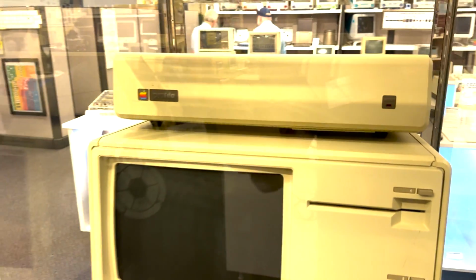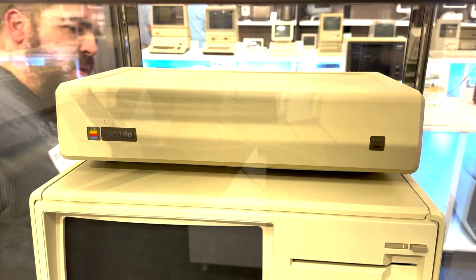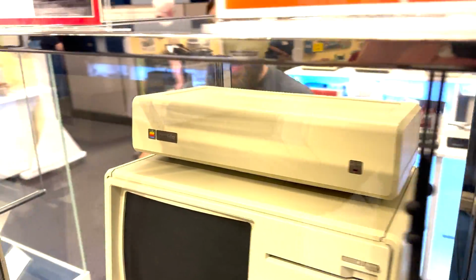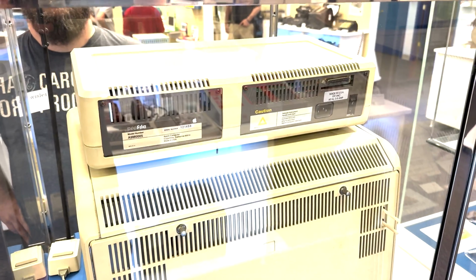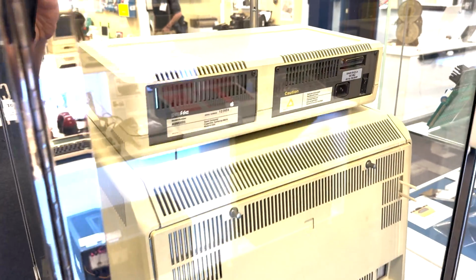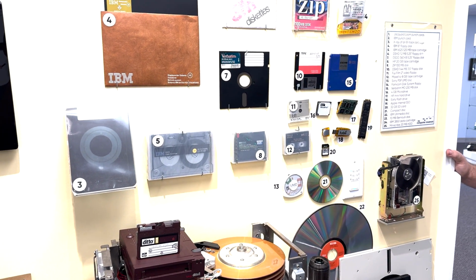Really big. Is that a printer? Yep. Oh, I'm sorry. Nope. This is an expansion box. So if Lisa wasn't enough for you, and you needed somebody else in your life, you could get the Profile. So we have 25 different types of memory.